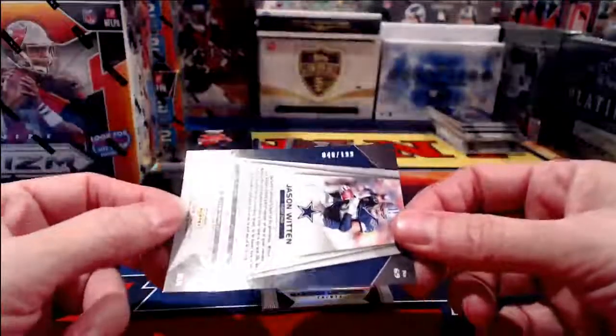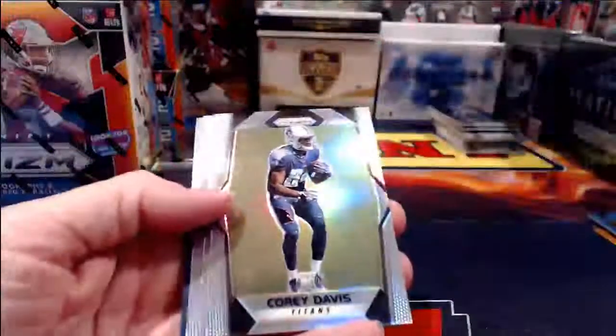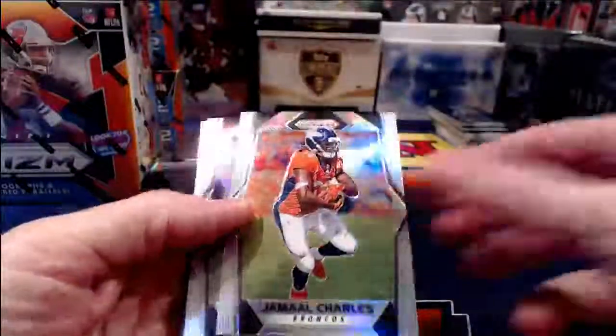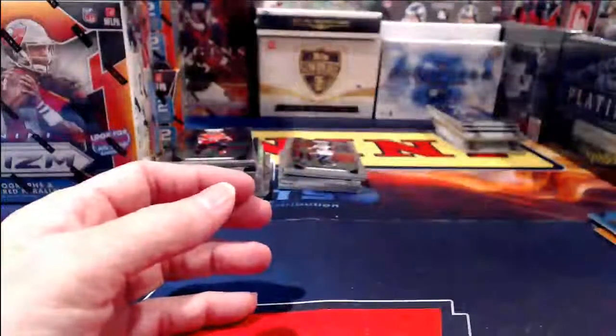Jason Witten for the Cowboys to 199. Marshawn Lattimore, Corey Davis, Jamal Charles, Sam Bradford, another 18% off.